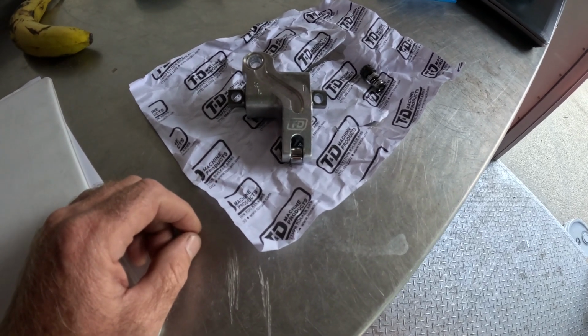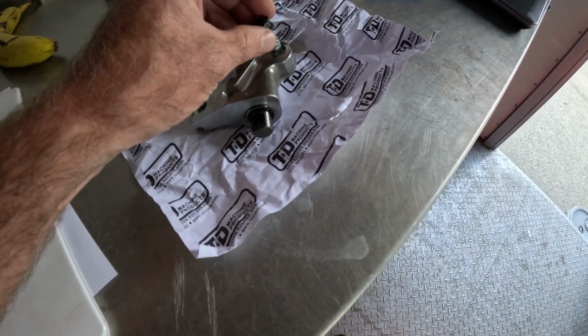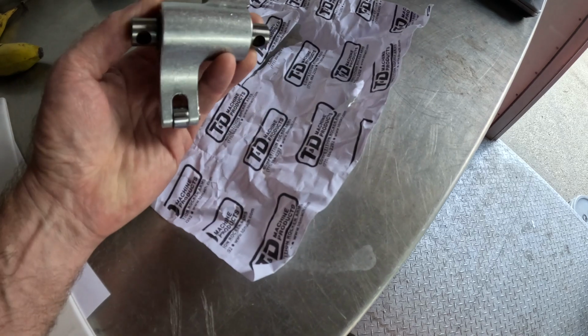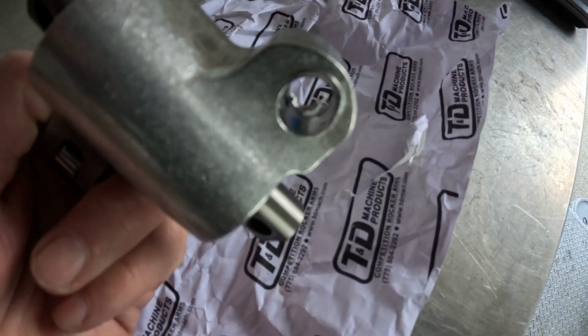This is number 5 intake, and what happened was, this is the adjuster for the push rod. It punched it completely out. Like, there's no threads in that anymore. It just blew it right out of that. I've never had this happen before.